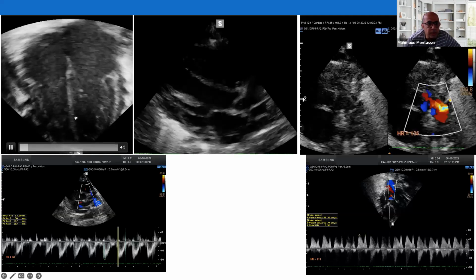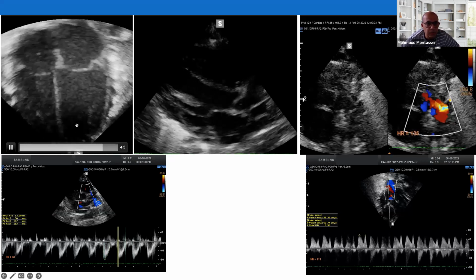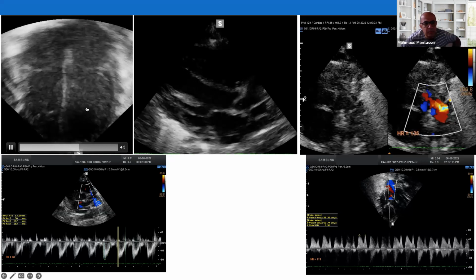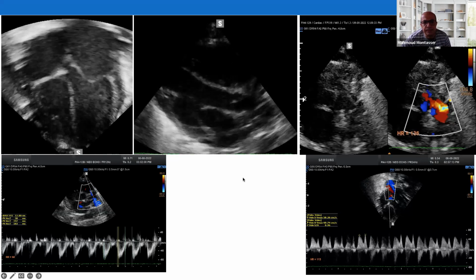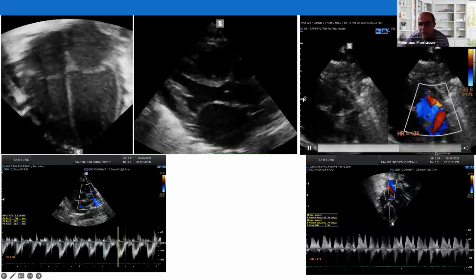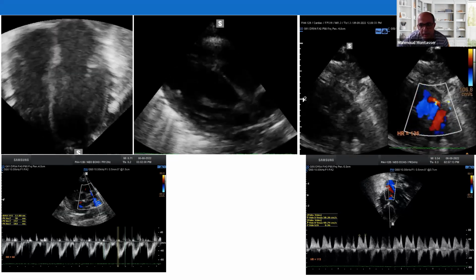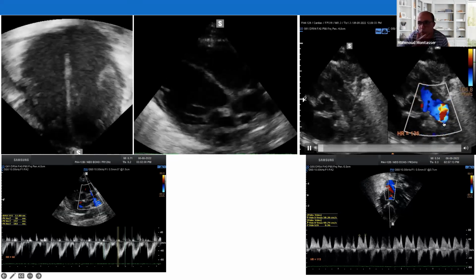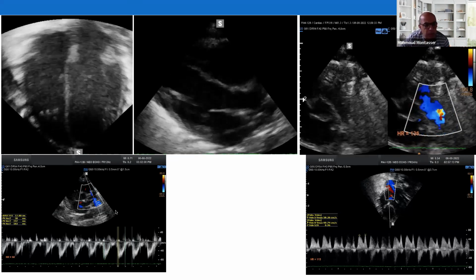And that was a repeat echo. Compared to the previous one, it is slightly more hyperdynamic, if you like. Baby was a bit more tachycardic, but contractility was okay, and filling was okay as well. There was a tiny duct in the previous echo. I didn't put a clip for it because it was tiny, you can hardly see. But after the nitric, you can see it's more prominent. It's mainly right to left, shunting a bit more blood.